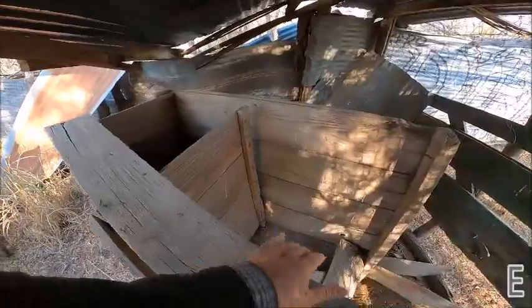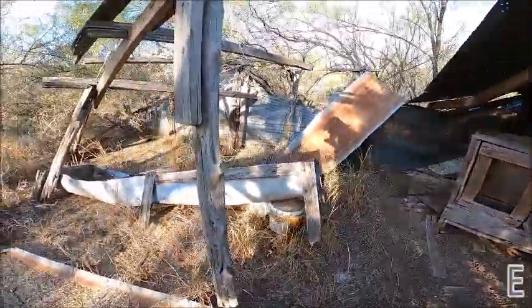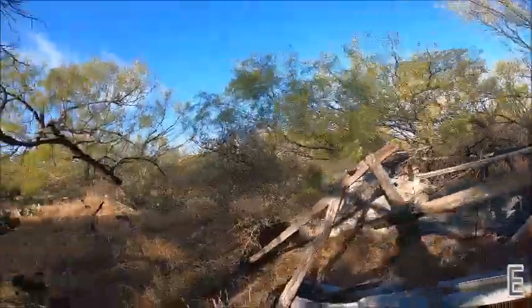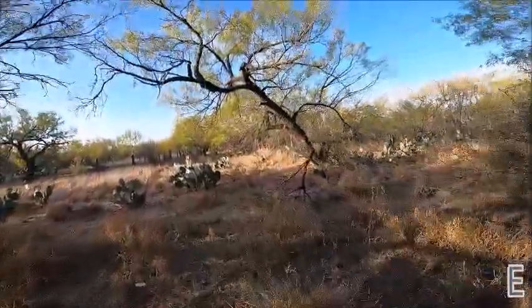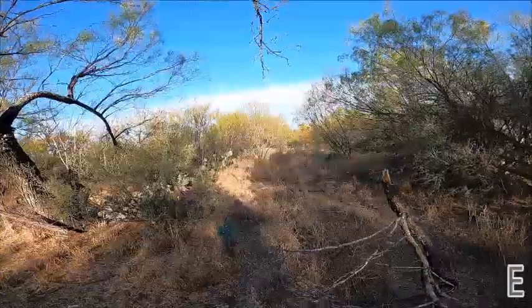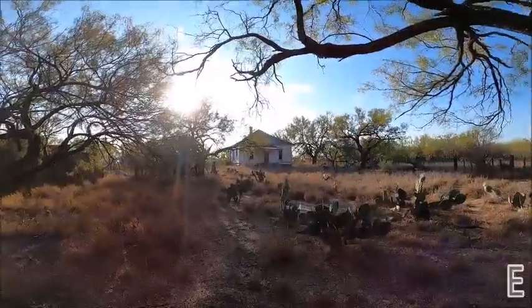Not sure what to think of this thing. Looks handmade. Maybe brought out here just to get it out of the way or something. Not really much of anything in the back. See, yeah, you could cross over this fence and walk back further. Check out this property for sale.